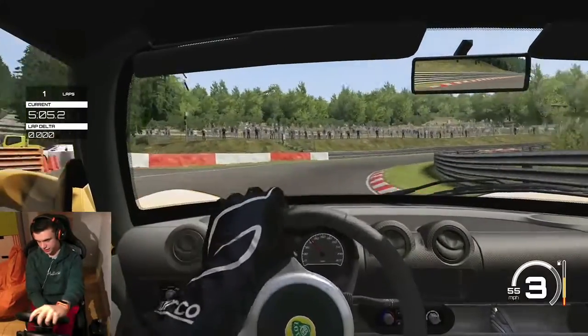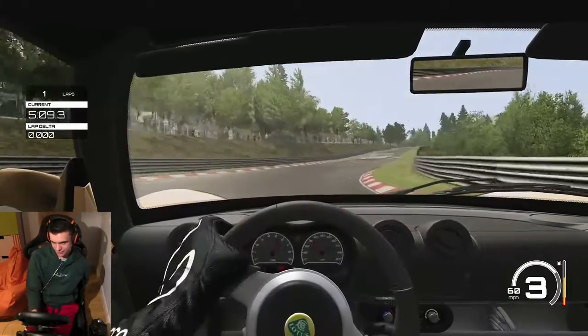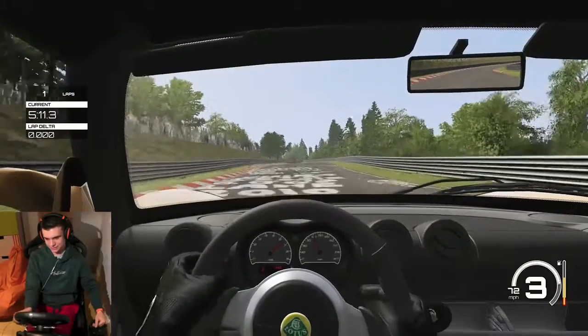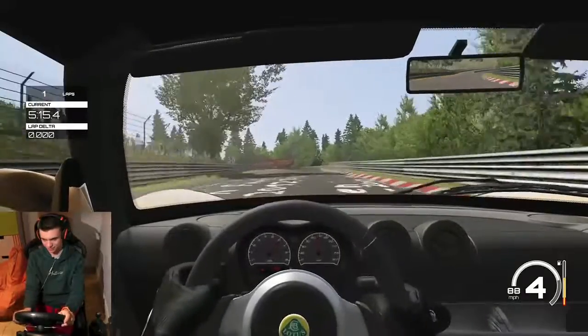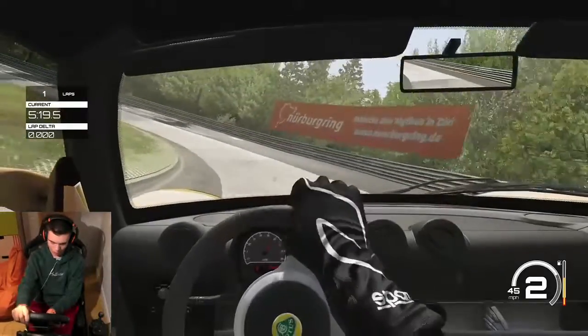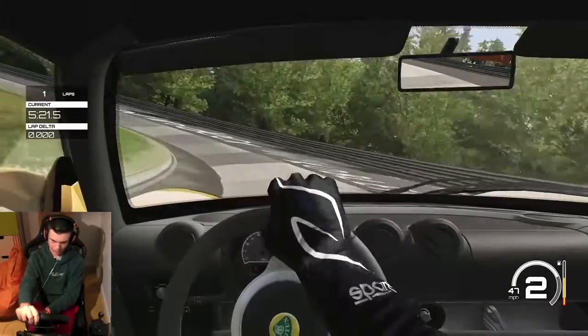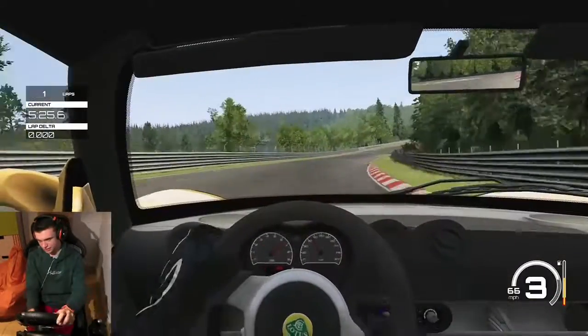Early downshift, and my controller has turned off, so I have no sound now, which is always fun. Please come back on. Yes, it has. Right, okay, we managed that. That was slow and one-handed, but we're okay. Always check your equipment before going on track. I have not followed the rules that I missed in my first episode.